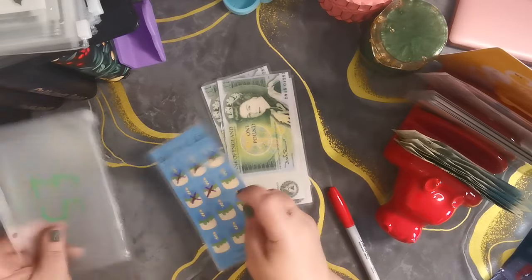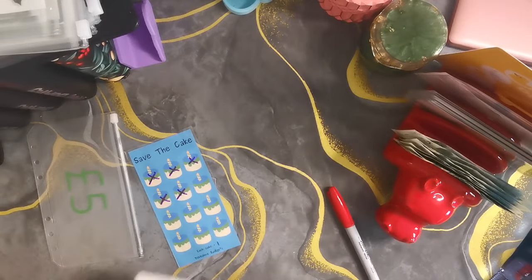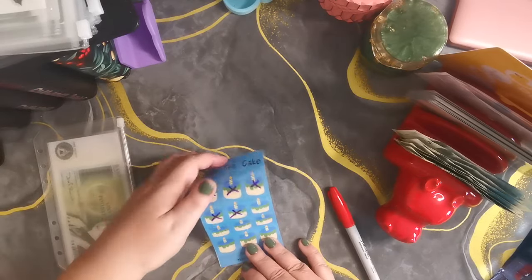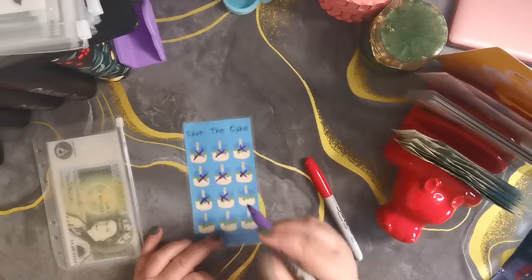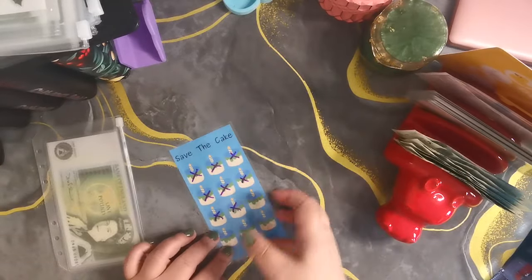Okay, Save the Cake is getting 1, 2, 3. That goes in there. What colour did I use on that one? Is that purple? Let's try purple. 1, 2, 3. Wonderful. So that is all of that done.